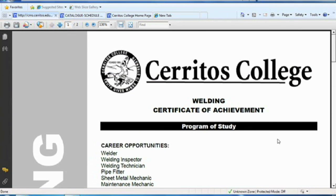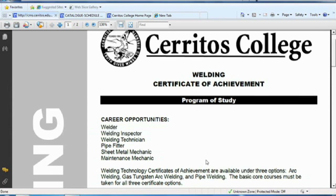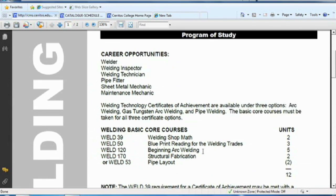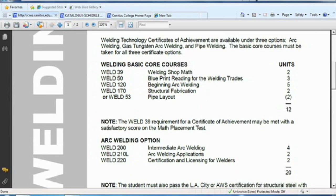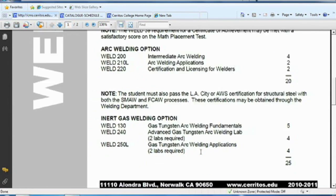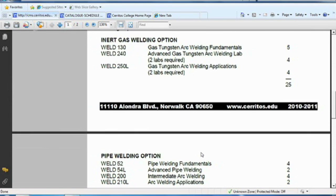At the top of the PDF document, you will see career opportunities. Some major sheets will also provide an overview of the different options within any particular major. Then you will see a listing of classes that you need, in this case for a Certificate of Achievement. We can see that there is a core set of classes, and then you'll have to select an option for a particular type of welding, for example, arc, inert gas, or pipe welding.